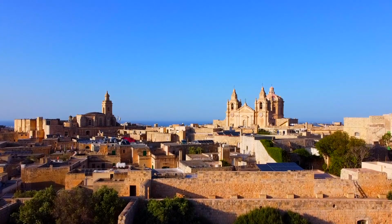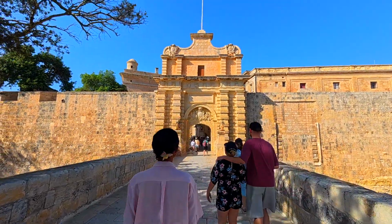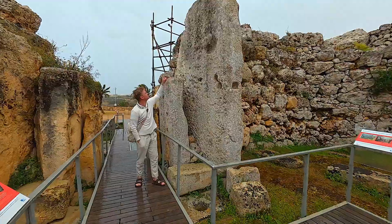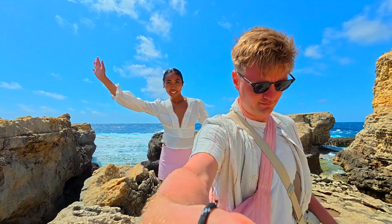Welcome to Malta, a sun-soaked island nation in the heart of the Mediterranean. Did you know that Malta has been used as a filming location for Game of Thrones, Troy, and Gladiator? Or that it's home to one of the world's oldest freestanding structures, older than the pyramids? It may be small, but Malta is packed with epic views, rich culture, and unforgettable experiences.